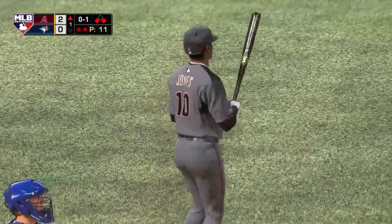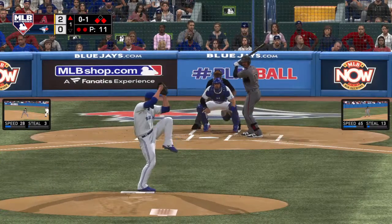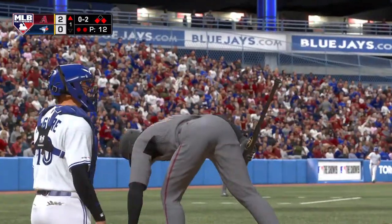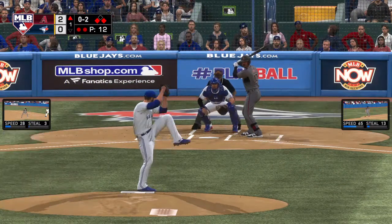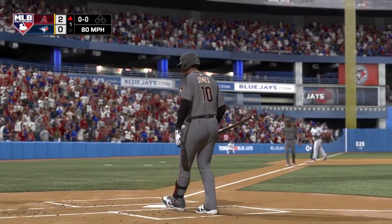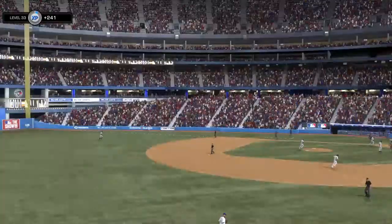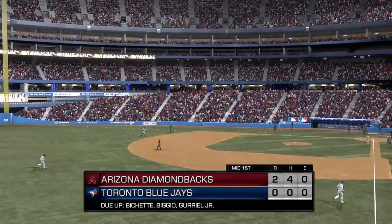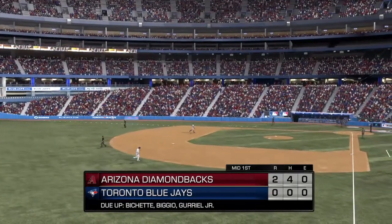0-1 the count. Working for the punch out and the offering. Got him swinging, and that will end the inning. So it's 2 runs on 4 base hits, no errors and a couple of men left on. We'll move on to the bottom half of inning number 1. It's the D-backs 2, the Jays nothing.